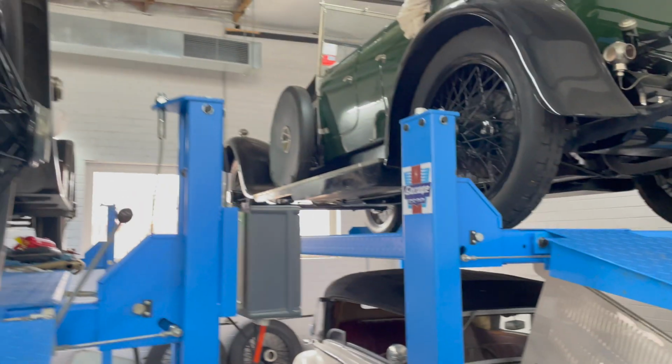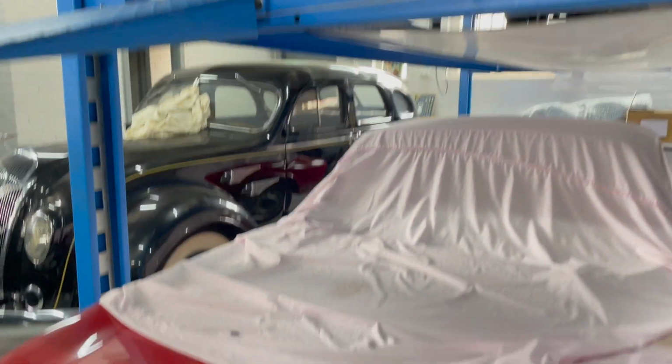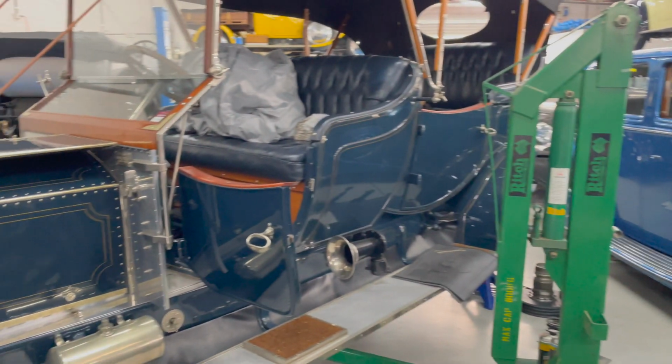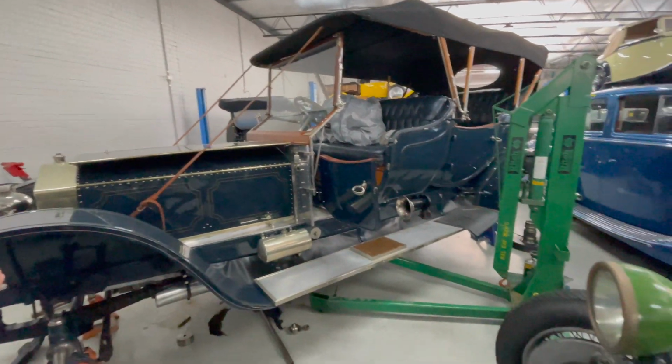Well, Greg, oh my gosh. We'll come back for the rest. That's no original paint, surely. No, it's not. It's a very enthusiastic colour. Yes. Well, Greg, that's Simon's Racing Bentley.